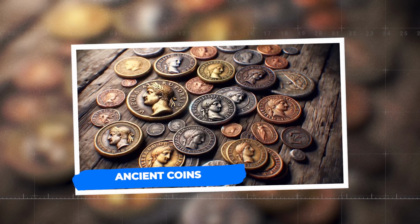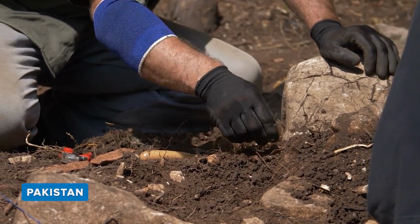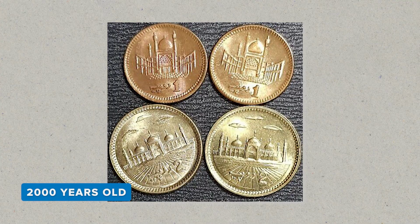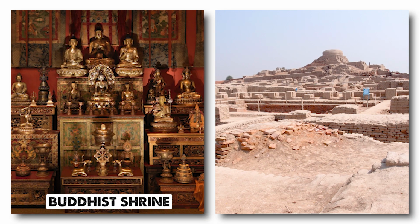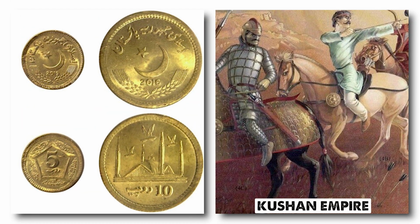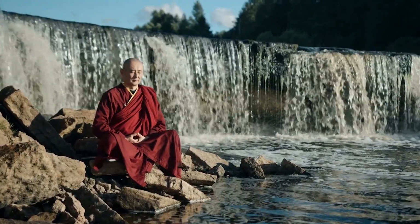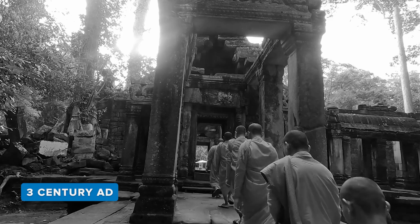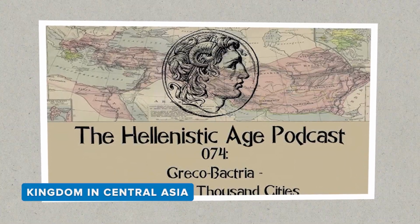Ancient coins. In 2023, archaeologists in Pakistan discovered an exceedingly rare trove of copper coins reported to be over 2,000 years old in the ruins of a Buddhist shrine built at the even older site of Mohenjo-Daro. The coins and stupa are thought to date from the Kushan Empire, a primarily Buddhist polity that ruled the region from around the 2nd century BC to the 3rd century AD, conquering Alexander the Great's Greco-Bactrian kingdom in Central Asia.